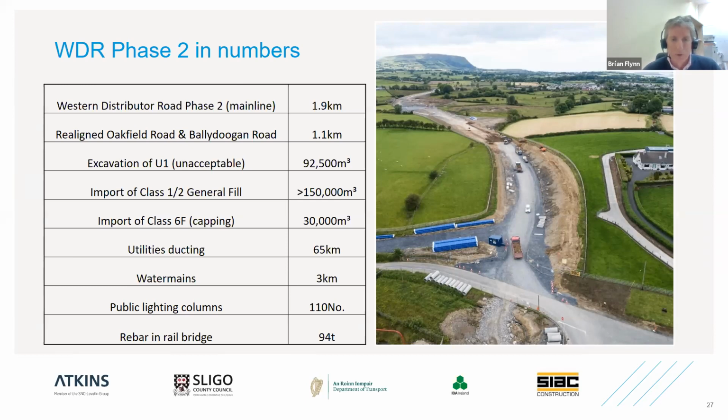Shane talked about the utilities ducting. So even though the main line of our scheme is less than 2 kilometres in length, believe it or not, we have 65 kilometres of ducting beneath the scheme. 3 kilometres of water main, 110 public lighting columns, all LED lighting, and we have approximately 94 tonnes of reinforcement steel in the bridge structure.